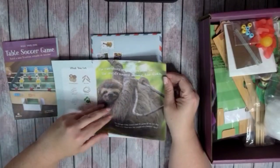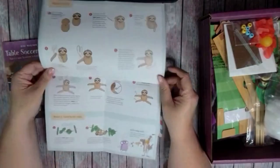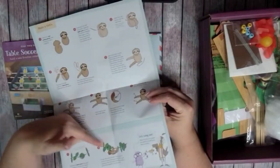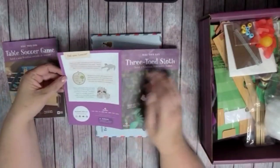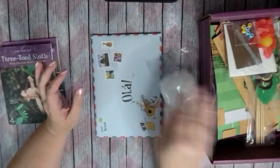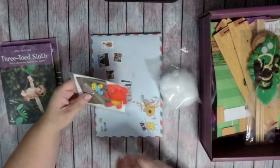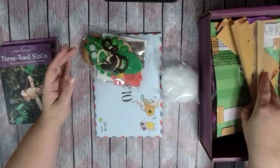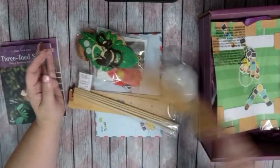So it talks about the sloth. It gives instructions how to build both the sloth and the little rainforest vine. And it gives a few facts here. I know, like, for a minute, sloths were all the rage. I don't know. They're slow. I could never function as a sloth, I'll be honest.